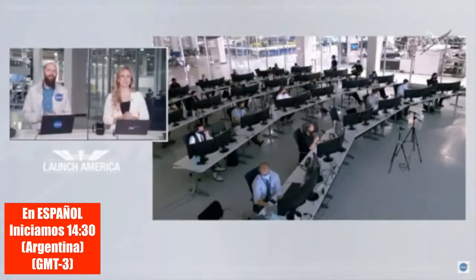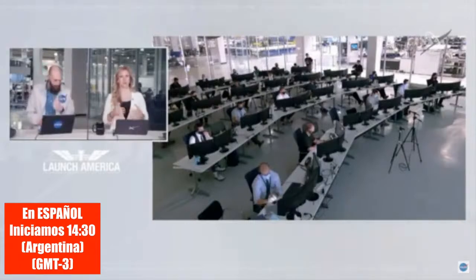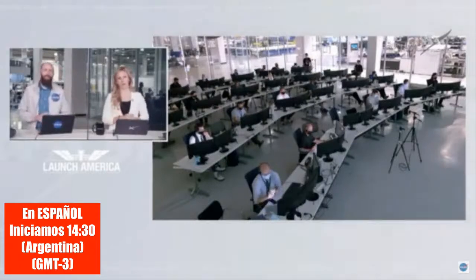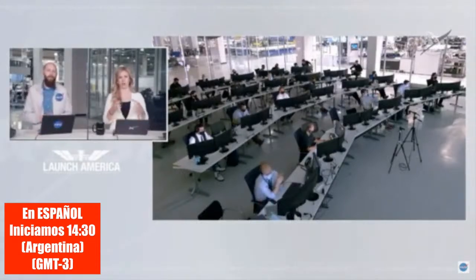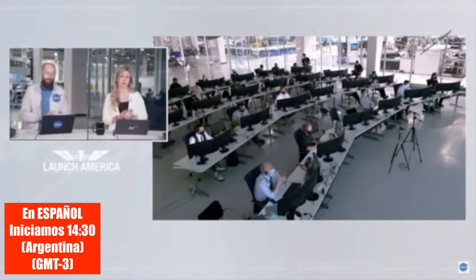In this next phase of the mission, Dragon has a series of steps to complete before returning Bob and Doug home. As you've heard us talk a little bit so far this morning, Dragon will maneuver to the correct attitude and jettison its trunk, which is the cylindrical, unpressurized part of the assembly. We need to expose the heat shield in order to prepare the capsule for atmospheric reentry.